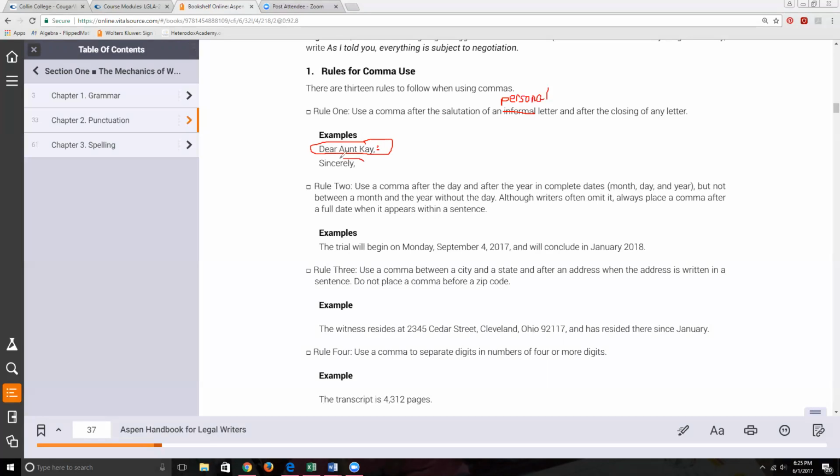We will be using this comma though. This is in the closing. Sincerely is a fine closing, sincerely, comma. The one that I also recommend is very truly yours. And we use a comma here even in business letters. And in fact, in all correspondence, use a comma after your closing.